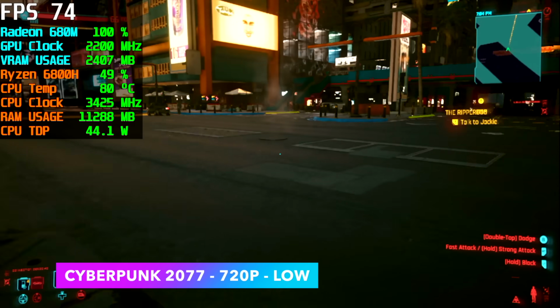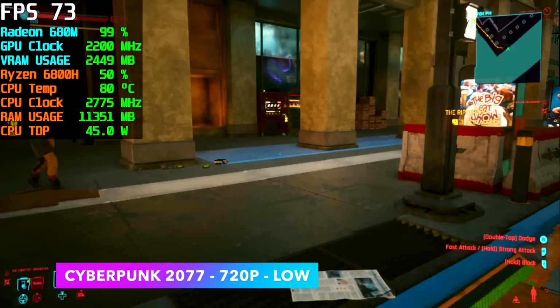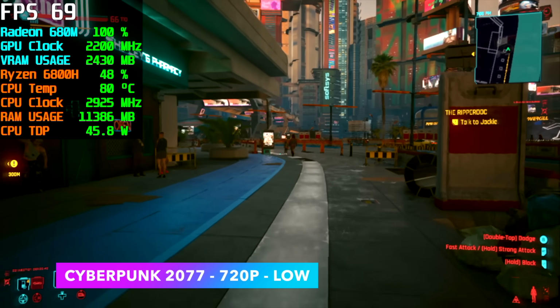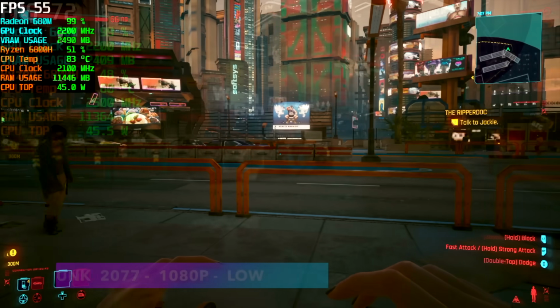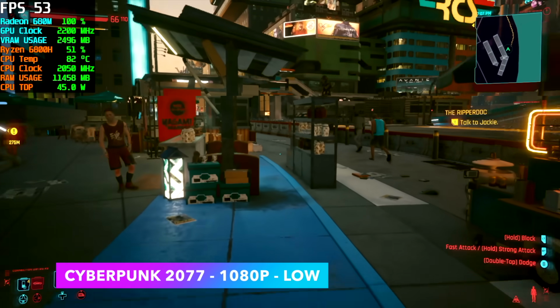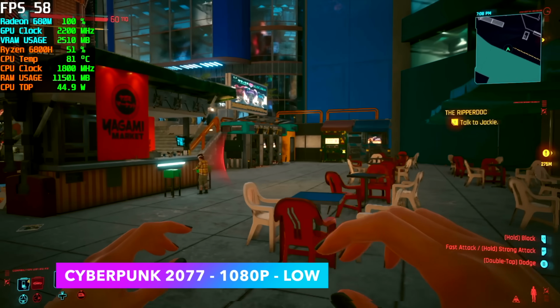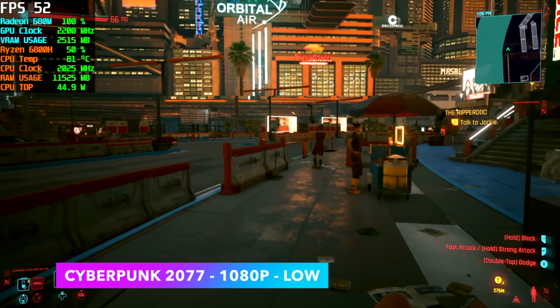Here's Cyberpunk 2077, 720p low settings. We can get an average of 71 FPS, 720p low. So I got my hopes up, and I was really wanting to go to 1080p, but 1080p low, we're right there under 60. I mean, it's getting so close with a lot of these games, and with faster RAM, we could probably hit those marks, but right now, with that 4800 megahertz RAM, it's just not possible with Cyberpunk 2077.